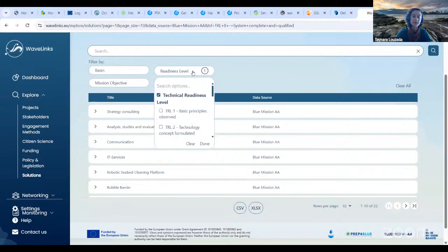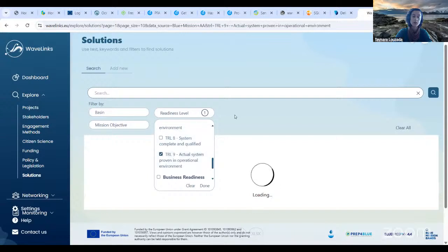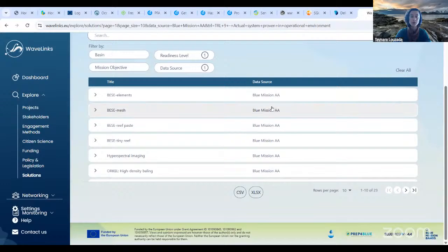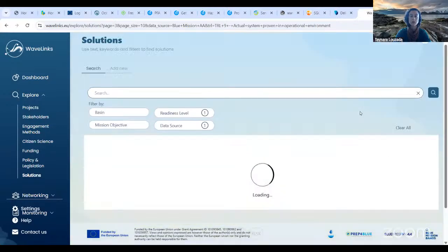So you have the readiness level again. You can choose technical. For solution, it's available for technical readiness. And here you have the degrees, the classification. So if I want to invest in some project that has a large number of maturity, you can select the number 9, the system proven in operational environment. And you can search for those solutions that are available for investors and continue to develop the solution.